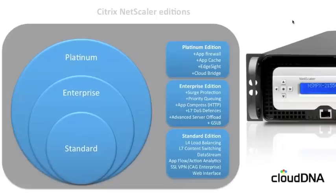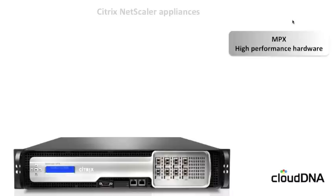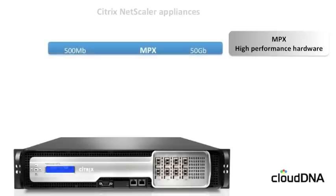So once we've established what functionality we need from this NetScaler device, it's then necessary to actually understand how much traffic is going to be passing through the appliance. NetScaler appliances come in a range of flavors. First and foremost, we have the MPX high-performance hardware, an image of which sits at the bottom of the screen. These are available from 500 megabits through to 50 gigabits, and these ultimately give you a high-performance methodology to be able to deliver all that component. Within there are certain physical devices, and the license key will determine how much throughput is available. I'll come into that shortly in the next couple of slides.